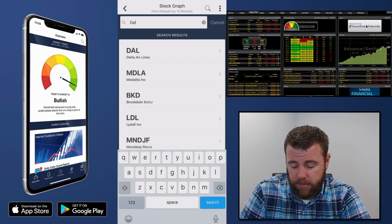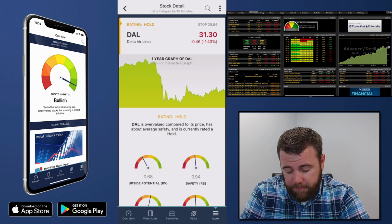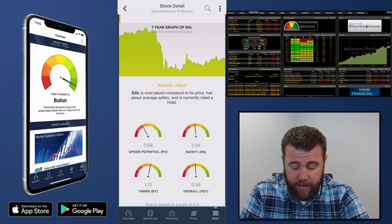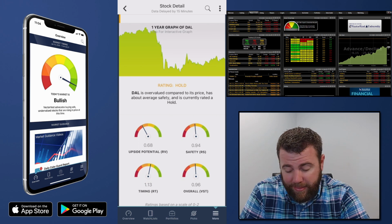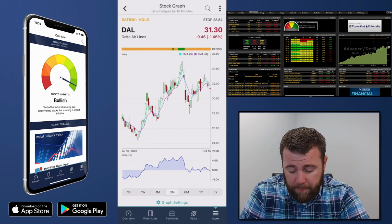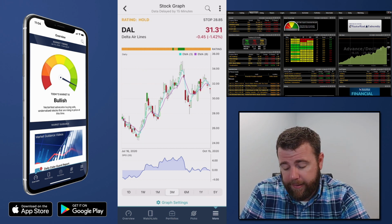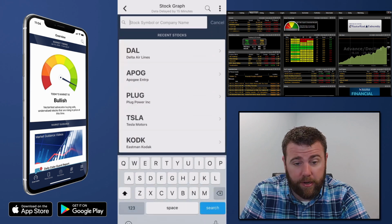DAL. Poor long-term potential. A little bit more risk than average out there with this one. Timing at 1.13, not that strong. It's above 1.1, but the 3 is below the 8. Short-term momentum is to the downside. Definitely going to be in the not category here.